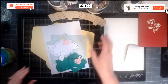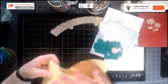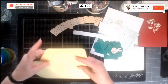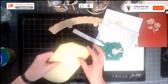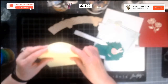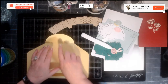All right, super easy and simple. We're going to start with the envelope. And you're just going to fold on all of your score lines. Two flaps there, one on the bottom. And then you have the flap here. You could even do an offset and glue in an offset right here. Do an offset for that.